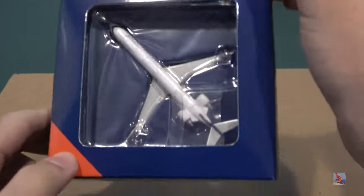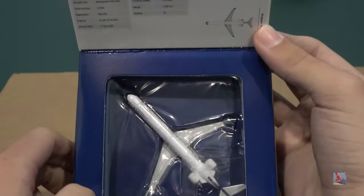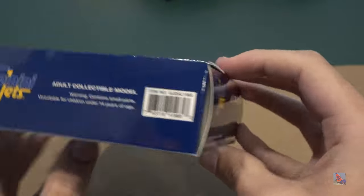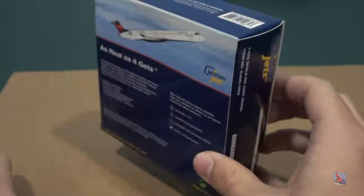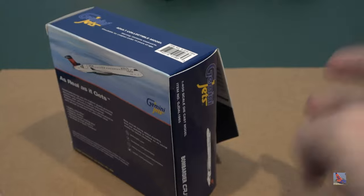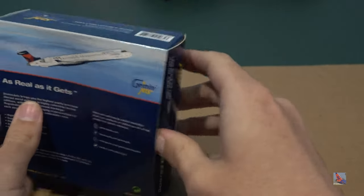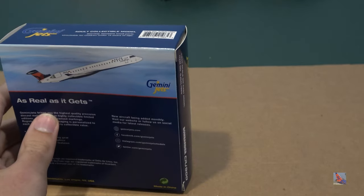Flip it open in there, and there it is inside. This will be my first Gemini Jets Delta CRJ 900. And on the back, there is the usual stuff with the Gemini Jets. Box looks to be in good condition, so this should not be broken. So at this point, I'm not going to say anything further. I'm just going to let the unboxing do the talking, and I'll cue some fancy music to make this seem a little more dramatic than it should be.